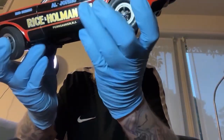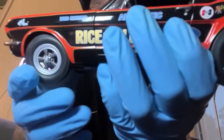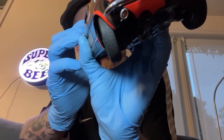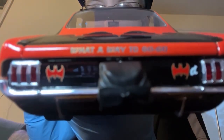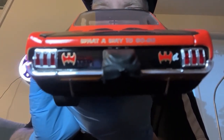That ain't no Jada. Sorry, Jada. And actually, Jada shocks the heck out of me with the quality of their figures and some other stuff. I can never knock Jada. I love Jada. And what's it say on the back? I'll see what it says when we go up there on the back, but I'll let you guys have a read. Maybe you can see what it says.